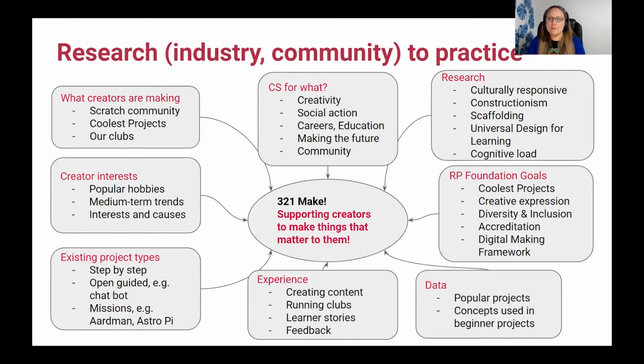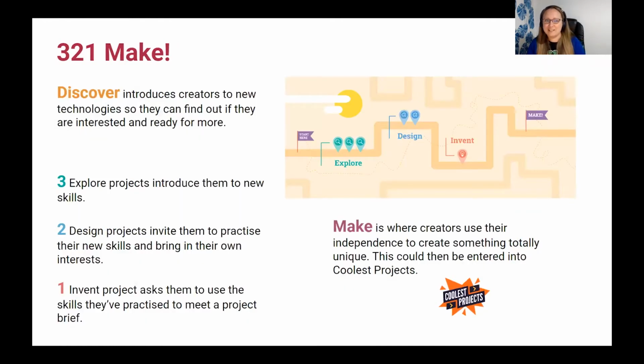And we really did focus on research, and the research seminars helped a lot with that in pinning down the research that we could use. And then also looking at those pedagogy techniques like scaffolding, UDL, Universal Design for Learning, cognitive load. Worked examples couldn't fit on there, but we use a lot of those in our programs, and data as well. So tons of research and data and all sorts went in to making this 3-2-1 framework. So what actually is it? So what happens is we've got some Discover projects.